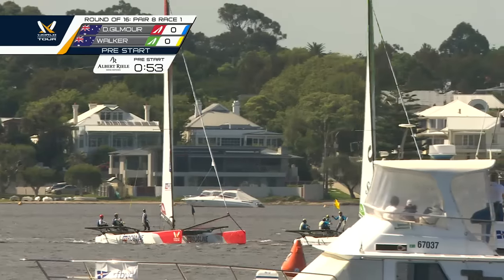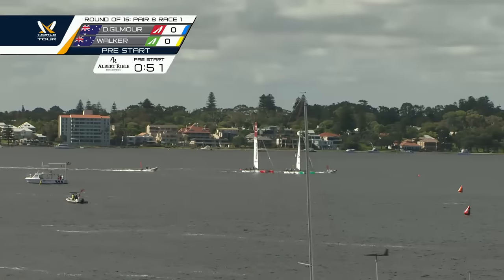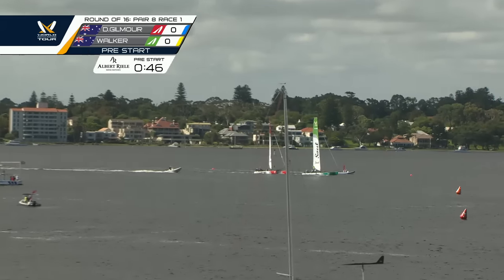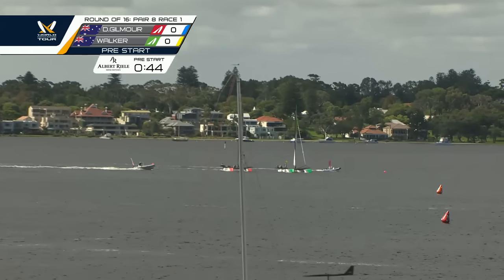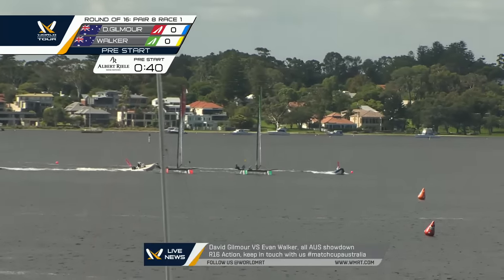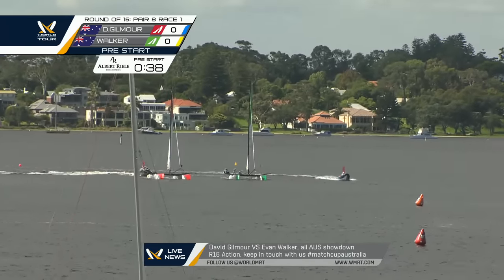Interesting that the man from Sydney's flying in the green colours, so he's got national pride on his side, leading this pair back down. 50 seconds to go on the clock. Walker doing a nice job of leading this pair back, getting down. He's still a long way from the layline, actually. Gilmore needs to do a good job of driving him back, looking for a little bit of a roll.